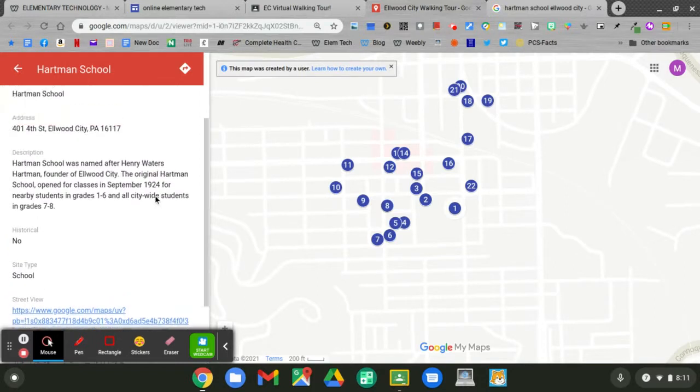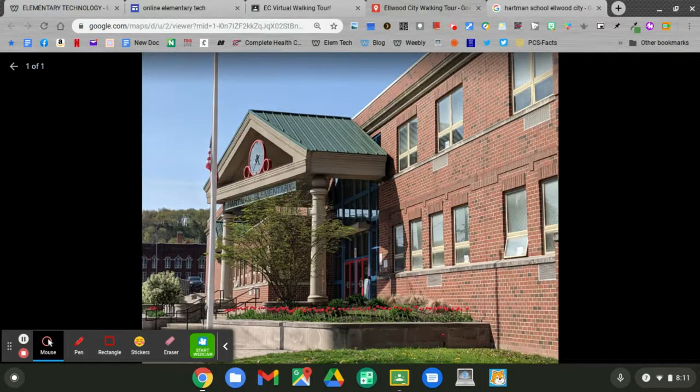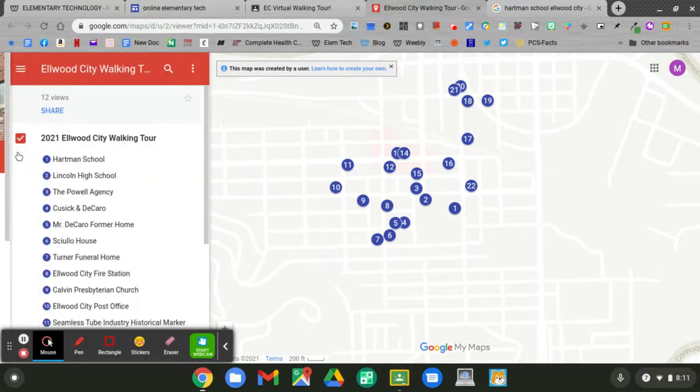Scroll back up. Click the picture. Now go back by hitting the back arrow. Go back to the walking tour by hitting the back arrow next to Hartman School. Now go to location number 2. That's Lincoln High School.